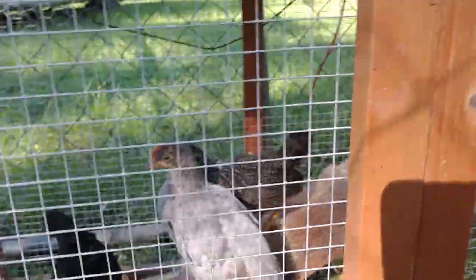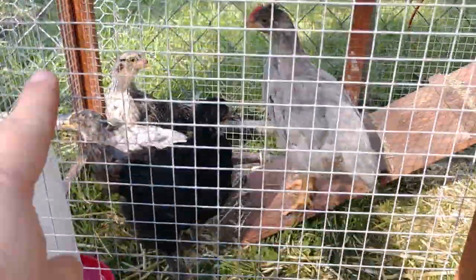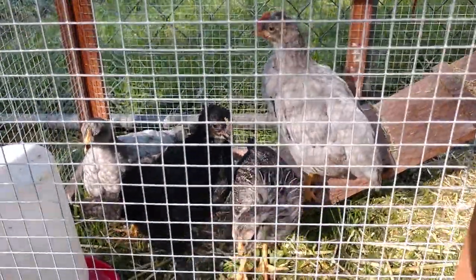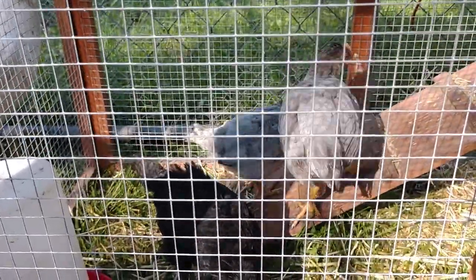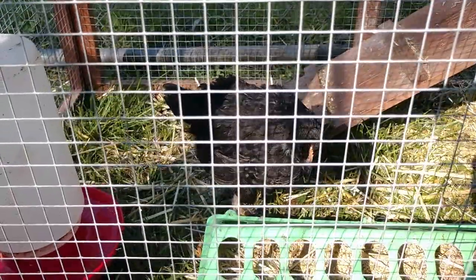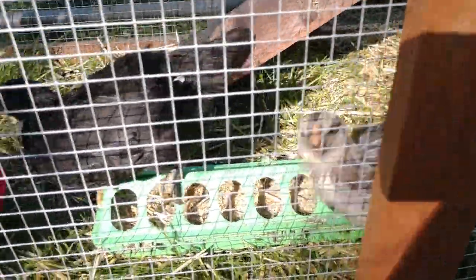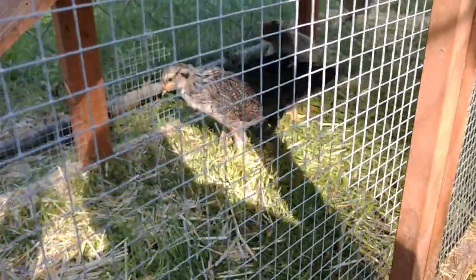So I'm not real sure what kind all of these girls are, especially these two grayer ones. They're either prairie bluebell eggers or lavender orpingtons, and it could be one of each. I don't really know. Now, this is Miss Luna. I've named these two Lunette and Molly, but I call her Luna. You know, the Big Comfy Couch, for those of you who have children who watched The Big Comfy Couch back in the day.